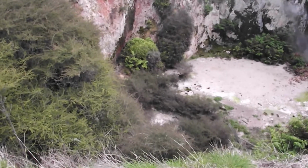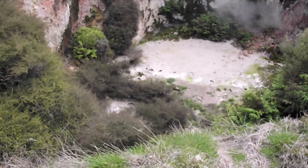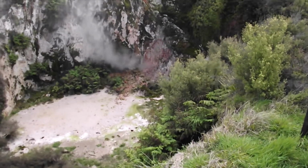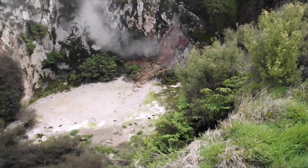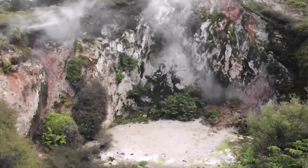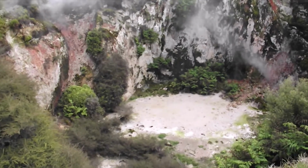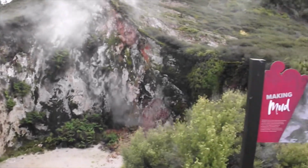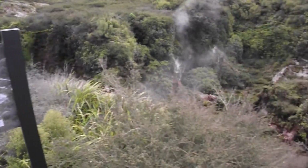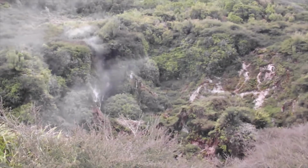So now we're at what they call the mud craters. You can see there's a lot of mud down the bottom. It's not bubbling or anything though. But there is a vent over there and it's just howling out, you can hear it. That's quite a big hole in the ground. Something you wouldn't exactly want to fall into. It goes around and over to here is not so active, but obviously it was once.